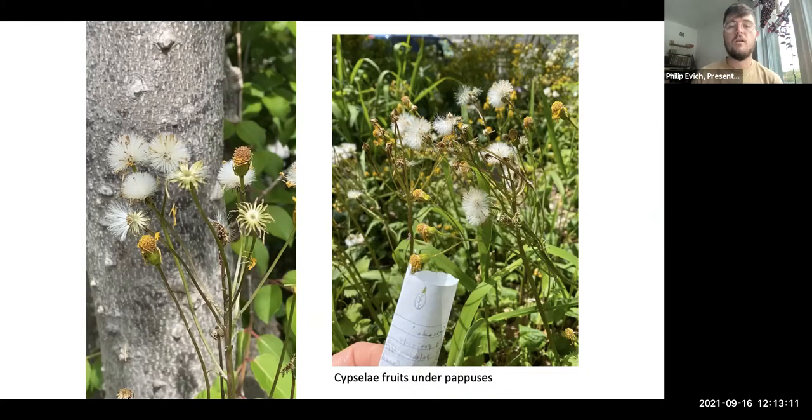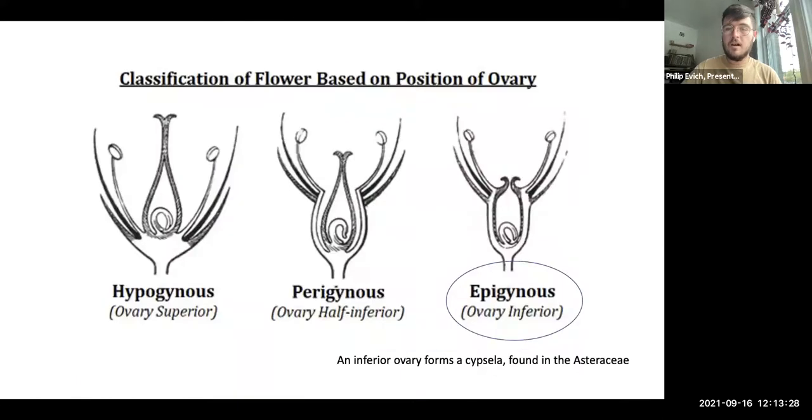There has been some distinction among botanical scientists to designate whether a cypsela is sometimes an achene, or a modified achene, and these are just fancy words to say that it is a fruit of the daisy family. Just to showcase this botanically, what is designated as a cypsela is an inferior ovary. So this diagram basically showcases where the ovary is in the grand scheme of the floral structure, designating whether it's a cypsela, which is the case in the Asteraceae.